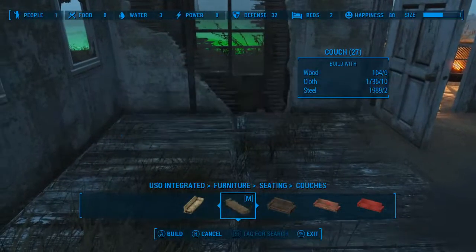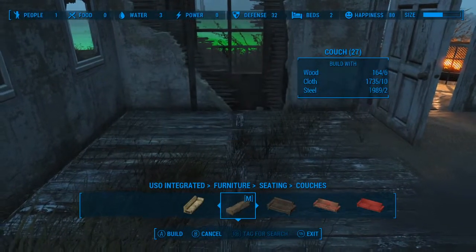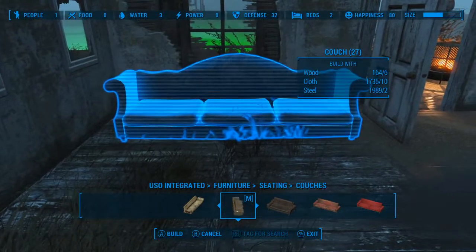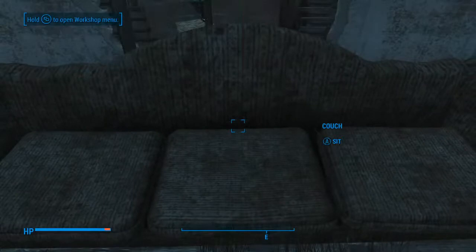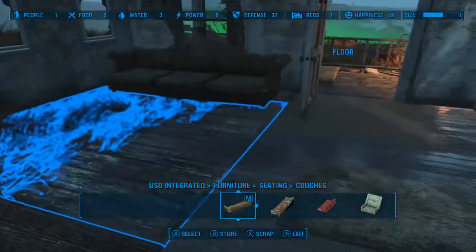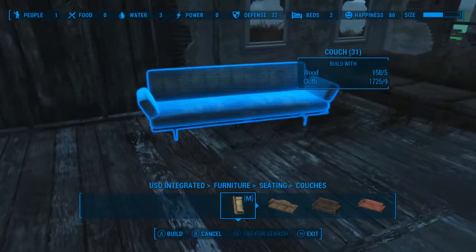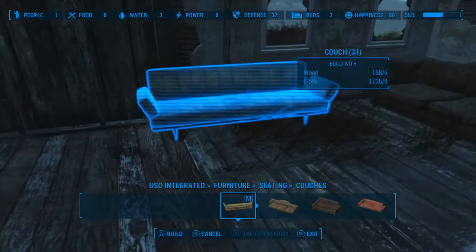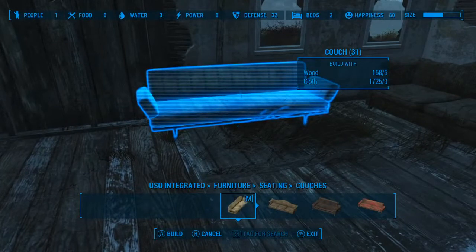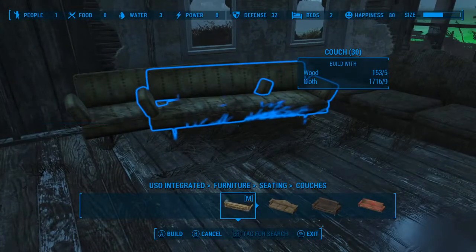Same as the couch that was in the yard, to begin with. But this one should let people... Yep, it does let people sit on it. Nobody ever sits anywhere except for the center of the sofa anyway.